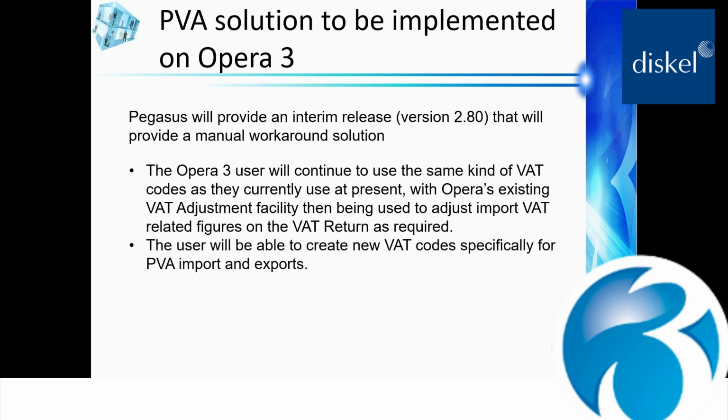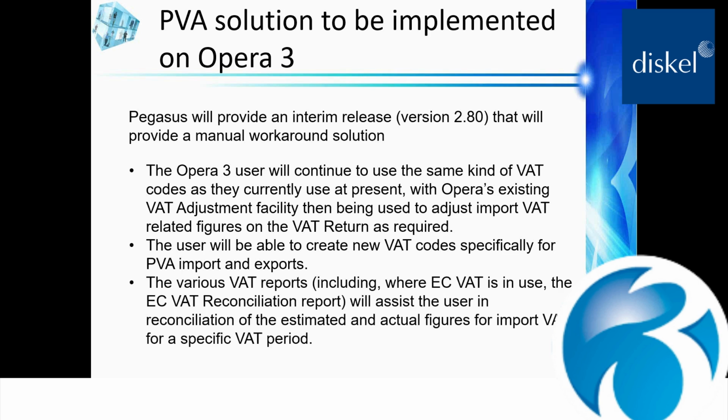The user will be able to create new VAT codes specifically for PVA import and exports, if desired, to help with reporting on those VAT codes. However, Opera 3 will still enforce the current restrictions and capabilities of VAT codes based on existing EU and non-EU rules. So we mean in terms of which boxes on the VAT return get updated by associated postings. Various VAT reports, including where EC VAT is in use, which includes the EC VAT reconciliation report, will assist the user in reconciliation of the estimated and actual figures for import VAT for a specific period. The VAT adjustments required relating to import VAT will vary depending upon whether the customer uses the Opera 3 EC VAT module or not.